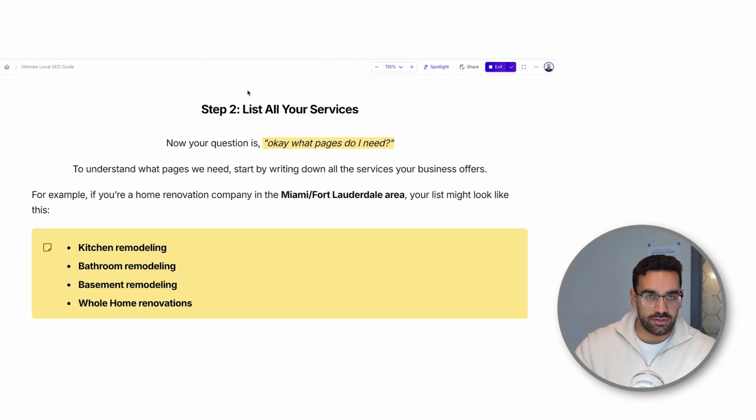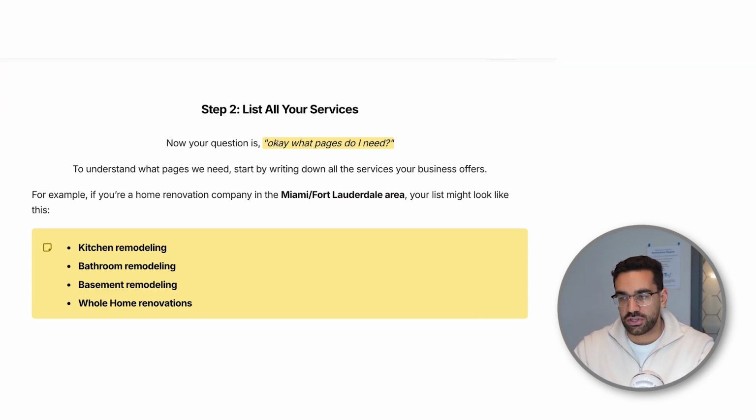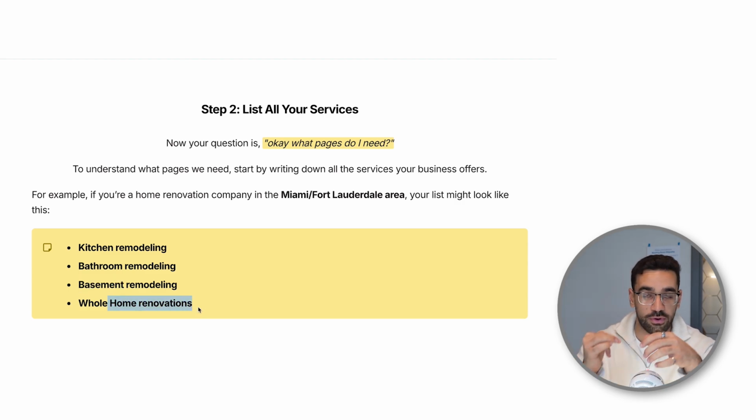So now we understand what intent is. Now, your question is, okay, what pages do I need? What are the different intents that I need to make pages for? To understand what pages we need, start by writing down all of the services that our businesses offer. So, if we're a home renovation company in the Miami, Fort Lauderdale area, maybe our list looks something like this. We do kitchen remodeling, we do bathroom remodeling, we do basement remodeling, and whole home renovation. Let's say those are the 4 core services that we're doing.